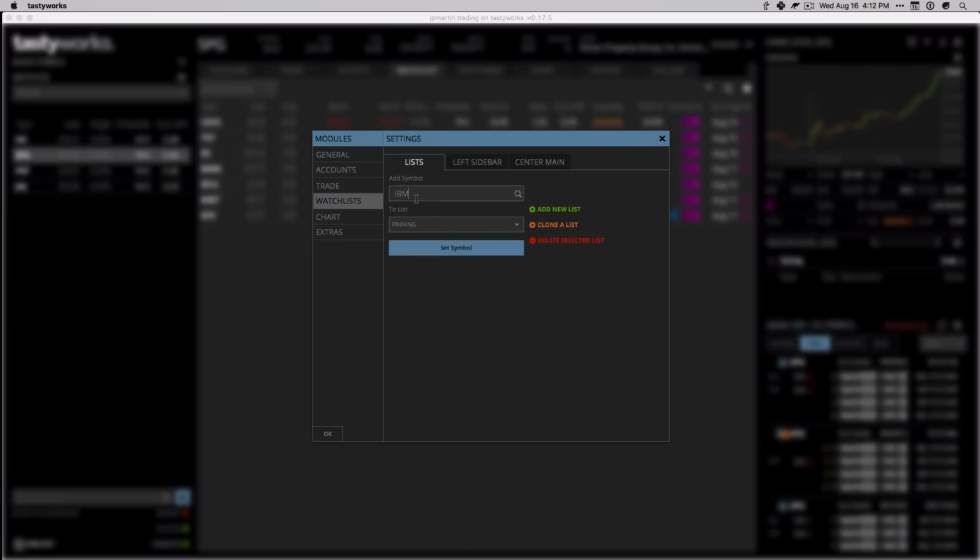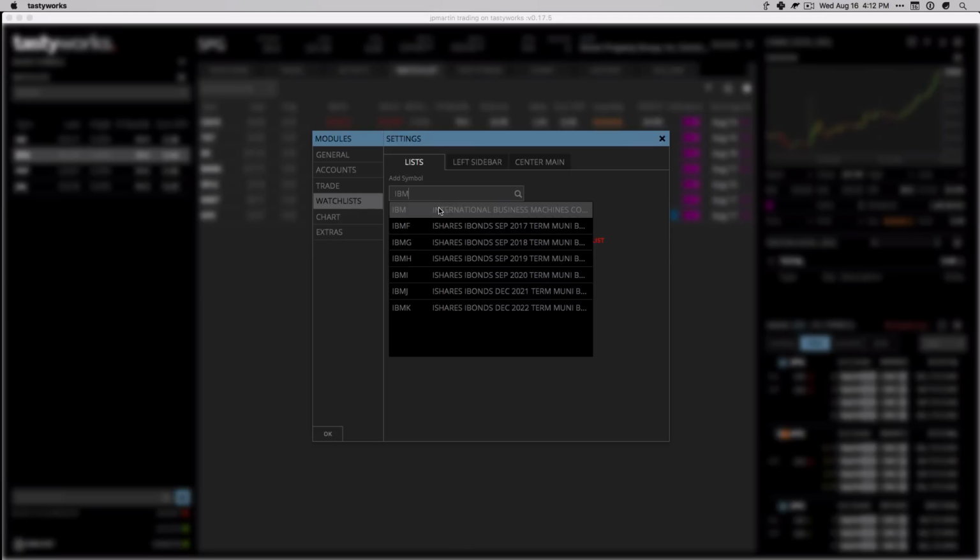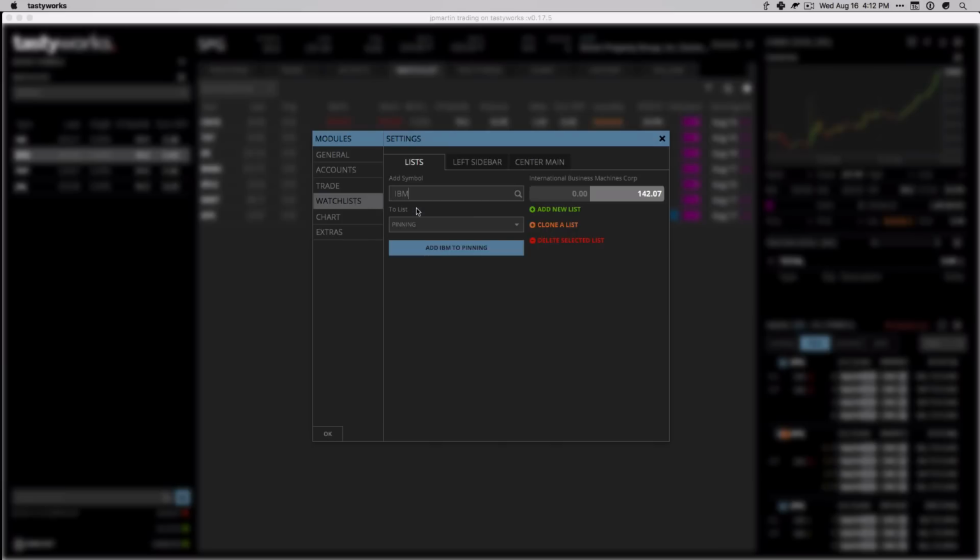I'll just type in IBM here, and it finds the information, then I click it, it shows me a confirmation, and it says add to IBM, right? So there you go. It has been successfully added. Now, let's say I want to create a new list. So what I'm going to do is create a new list, and I'm going to call it JPM watch list. Right? I'll just call this anything for the time being, and I'm going to look for Apple.